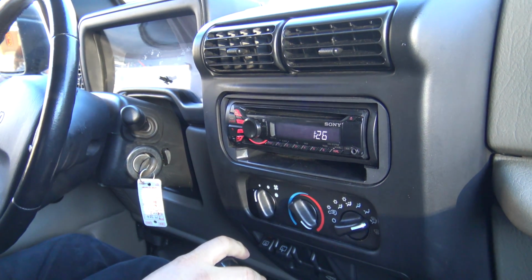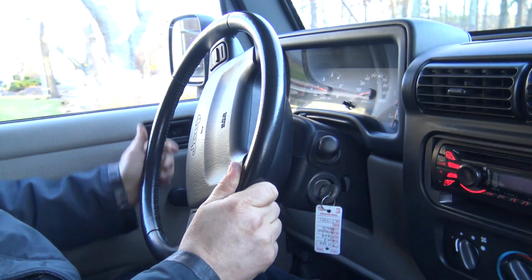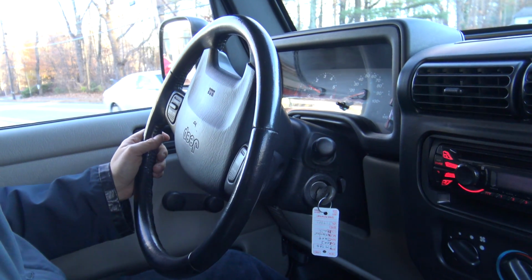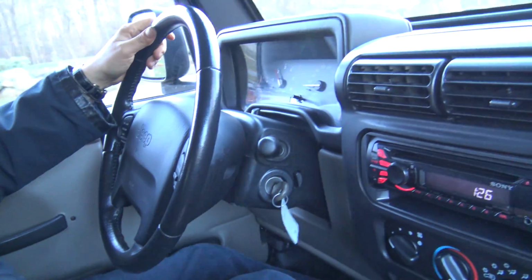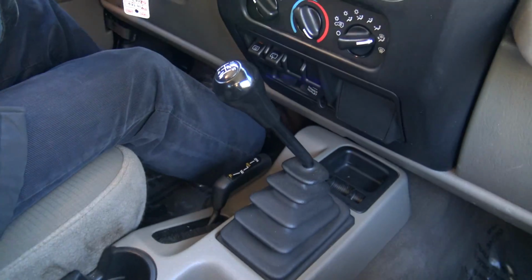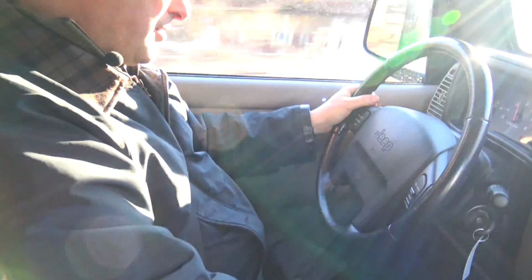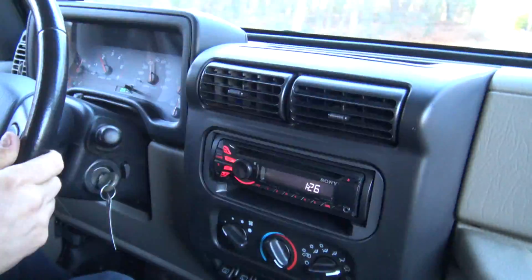Four-wheel drive system works great in high or low. Clutch grabs nicely. First gear shifting into second, nice and smooth. Again, clutch operates beautifully. We're in third gear. It actually drives like a new Jeep. There's a little yellow arrow that tells me that I need to shift up. Steering wheel is nice and straight. Excellent steering response.